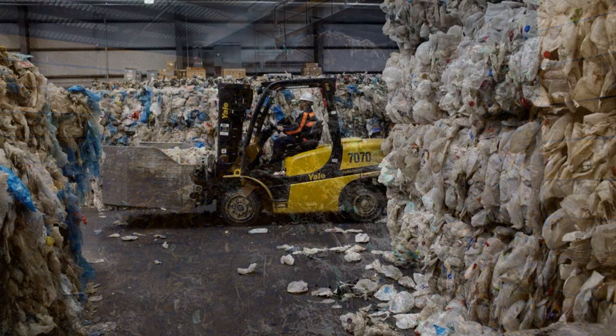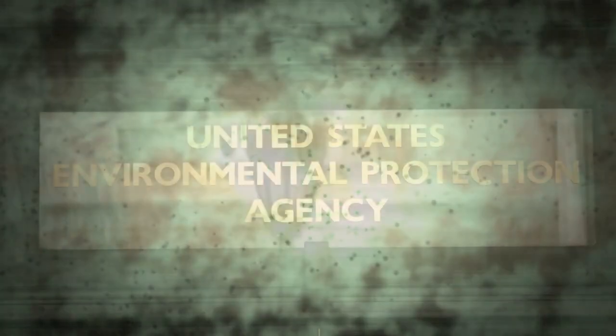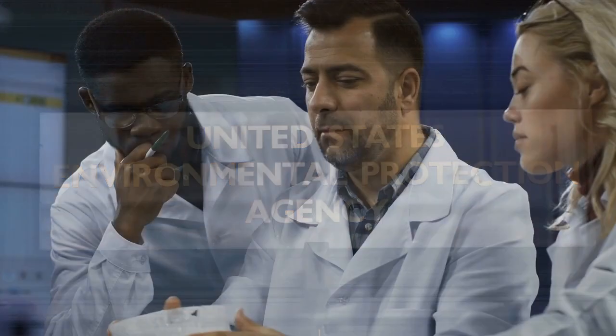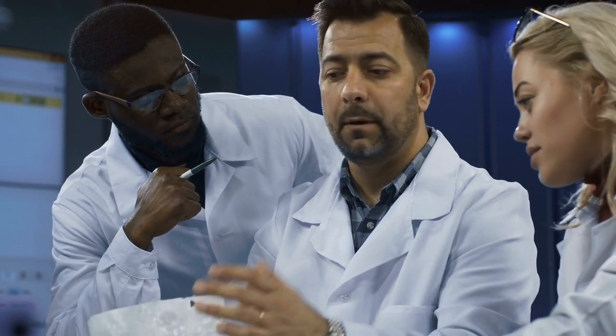The other tricky part is that these plastics must be mixed with other materials that will break down within a similar time frame without leaving any toxins behind. At this point, the EPA doesn't have a system to decide whether or not the plastic can be composted outside of one of these facilities. On the upside, there are scientists and engineers currently working on plastics we could compost at home.